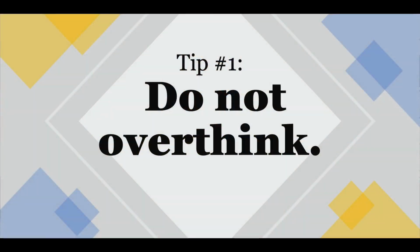Seems easy, right? Here are a few tips. Tip number 1. Don't overthink. Just keep it simple. There's no need for elaborate venue nor over-editing.